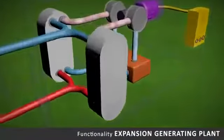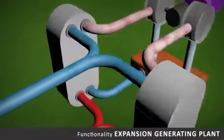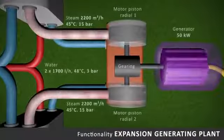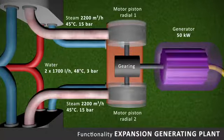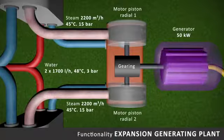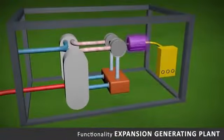We use the heat, expose our fluid to gas. The fluid expands very strongly, and the condensation is less extensive. Pressure is generated which is passed through the motor piston radial. The motor piston radial moves and thus transmits the movement to the gearing. The gearing transmits further to the generator, and here power is generated.